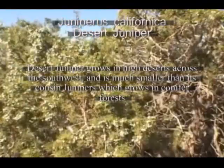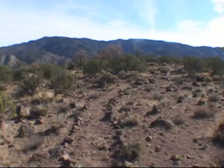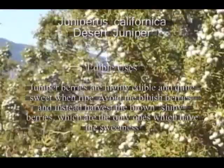Now for another useful desert plant, the desert juniper. Unlike its larger cousin, which fills conifer forests, the desert juniper rarely grows above 10 to 15 feet tall. In the edible category, juniper berries make a great food and are very sweet.